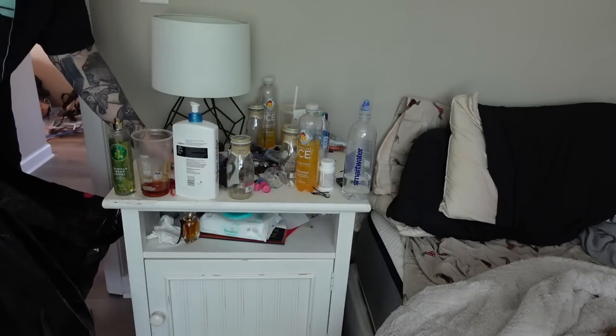But what I'm gonna do right now is I'm just going to start cleaning. So I'm just gonna start cleaning this entire room, and then tomorrow we're gonna get started with the decorating.